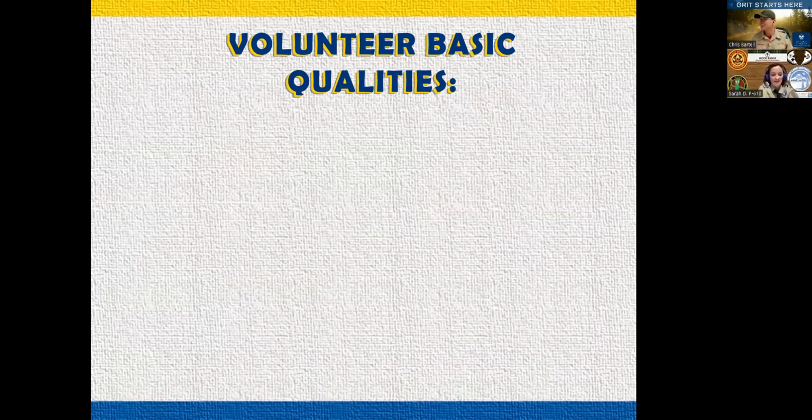Volunteer basic qualities. You need to have high moral standards, ability to relate and communicate, and patience, a big one. Patience is important not only for the Cub Scouts, but also for adults, because there are a lot of times in packs where the parents are not understanding, and you feel like they got enough emails or information that you don't understand why they don't understand it. You don't want to discourage those parents or give them anxiety about scouting, because you want them to stay in it for a long time.